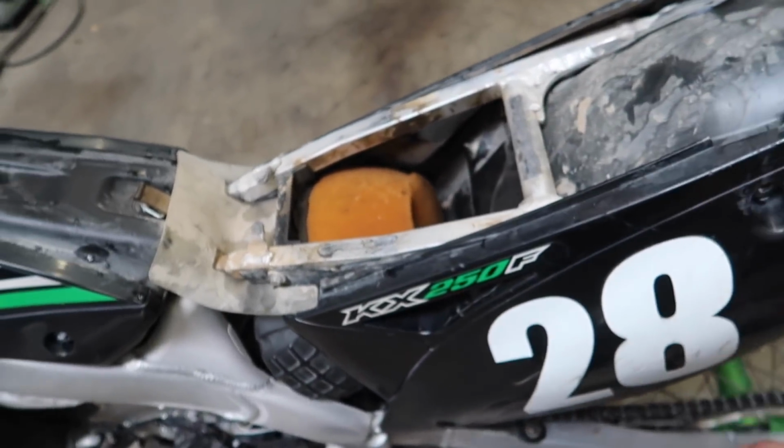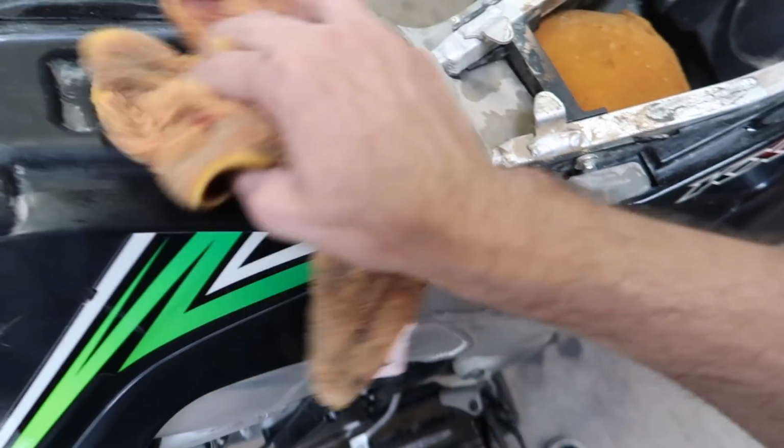While the seat's off right now and seeing this, I'm just gonna wipe all this down, keep it a little bit more clean. There's nowhere to put the lid.